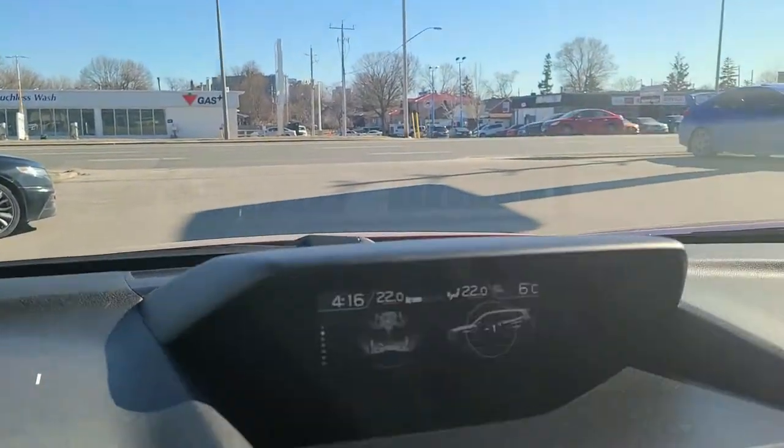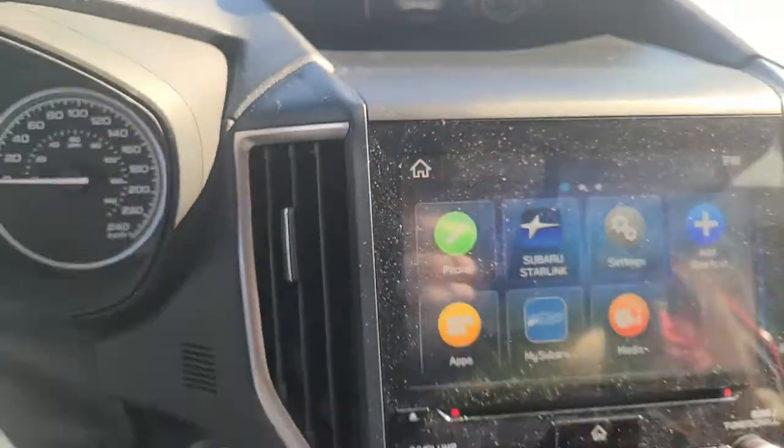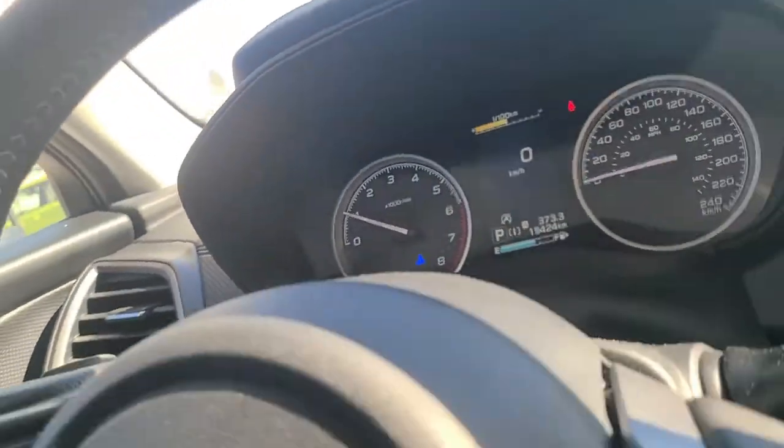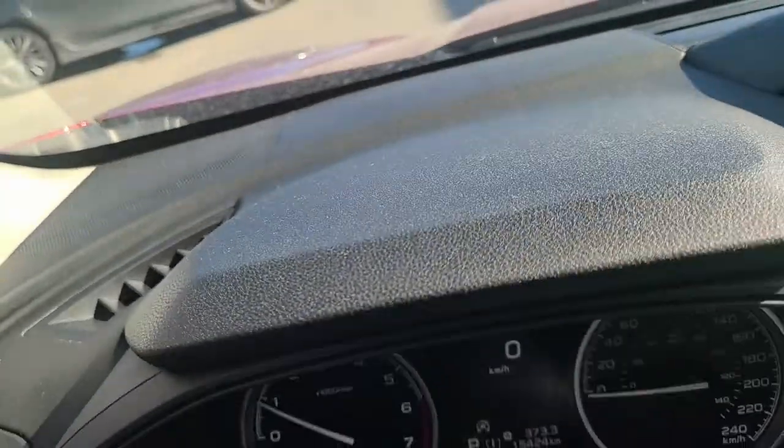So we're starting off this test drive with the 2022 Subaru Forester Touring. I'd like to thank Scarborough Subaru for accommodating me in this test drive.